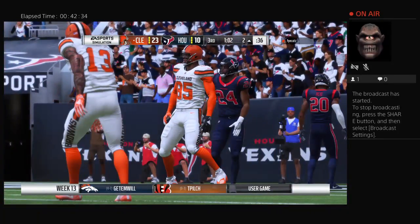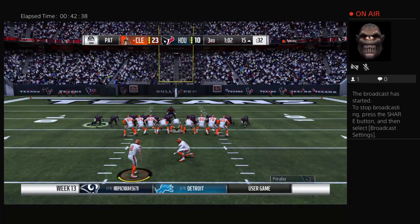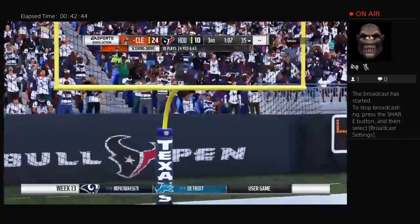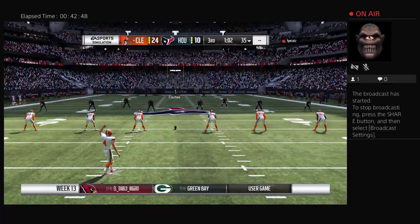David Njoku, his 9th touchdown of the season. And the Browns add 6 to their lead. Bullock good on the extra point. And the decision to just kick the extra point winds up successful.